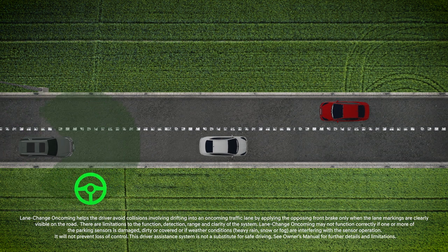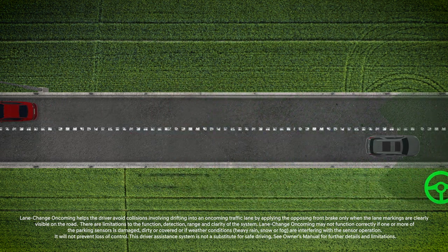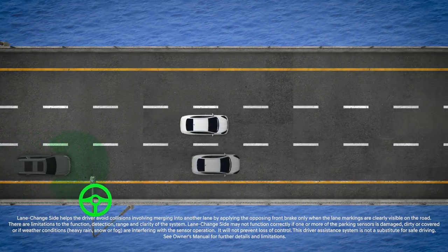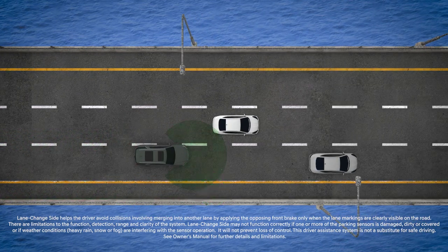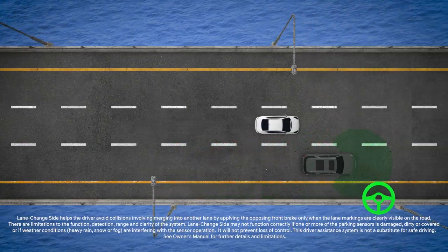Lane change oncoming function, which can help avoid a collision with an oncoming vehicle when changing lanes by assisting the driver's steering. Lane change side function, which can help avoid a collision with the vehicle ahead in the next lane when changing lanes by assisting the driver's steering.